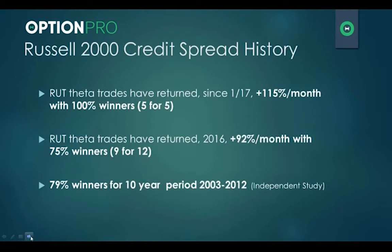The results since the beginning of this year is 115% per month with 100% winners. Well, that's now 6 for 6, 100% winners. You say, well, this has been an extraordinary year. Well, indeed it has. But in 2016, we returned 92% per month with 75% winners, 9 out of 12.